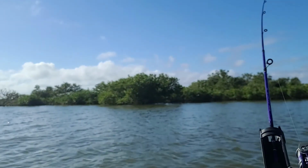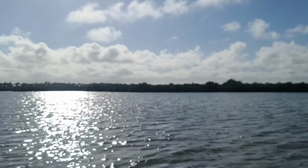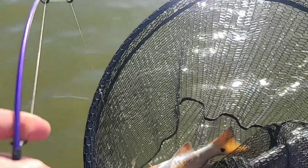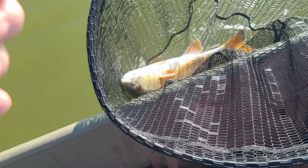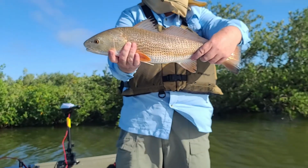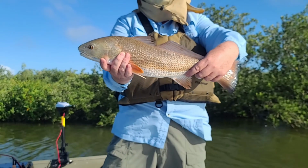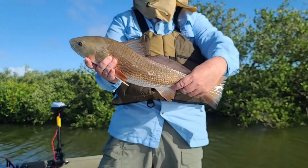Okay there, camera. Look at this baby right here. Let's get him out and get a look at him. Look at that right there. Around 21, 22 inches. Beautiful fish.